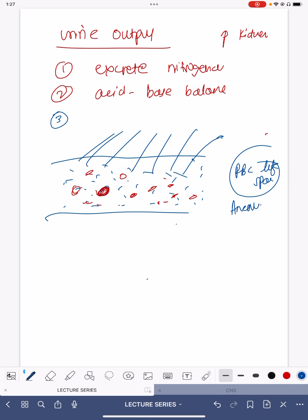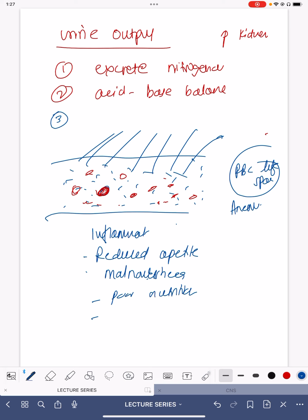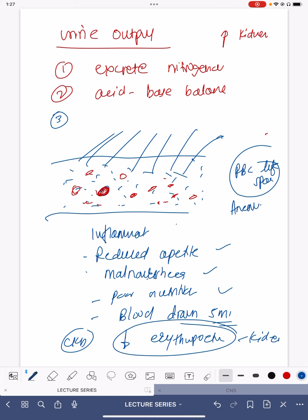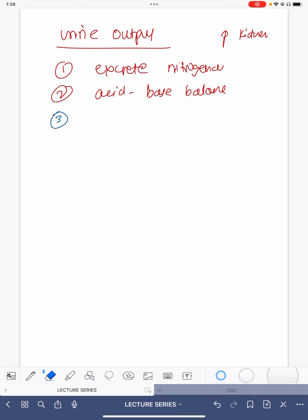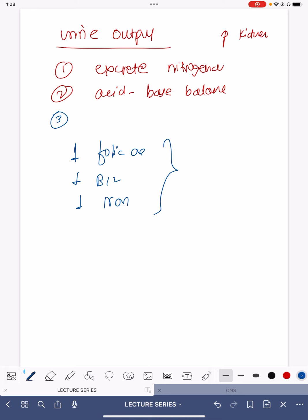Other reasons, because of the CKD, because of the multiple issues, because of the inflammation, they have reduced appetite. Because of so many hospitalizations, they don't get proper food, so they are malnourished. They do get poor nutrition. These are the reasons for anemia. Because of the multiple blood tests, the blood is drawn every time, like 5 ml, 10 ml, for testing. So multiple times removing of blood, malnourishment, reduced appetite, hospitalization, medicines, all this causes anemia. Also, because of the CKD, there is reduced production of erythropoietin, because erythropoietin is synthesized in the kidney itself. As the kidney is damaged, erythropoietin is very poorly synthesized. That also causes anemia. Very commonly, these CKD patients have low folic acid, low vitamin B12 level, low iron. These all very commonly cause anemia.